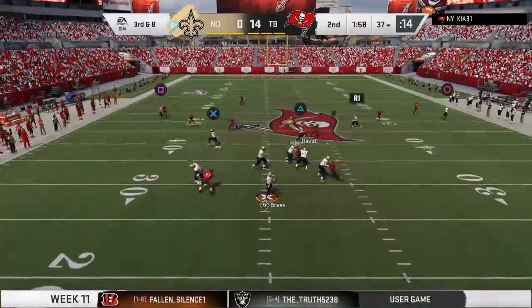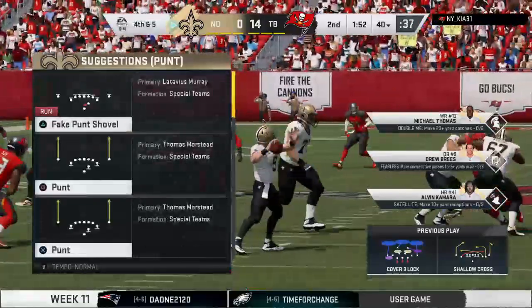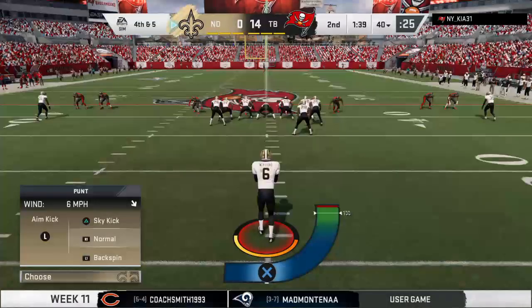From the gun on 3rd down, Breeze to the right side and complete to Thomas. And he can only manage to take the football to the 40, and that is well shy of the first down marker. One of the money routes for any offense, the drag route.